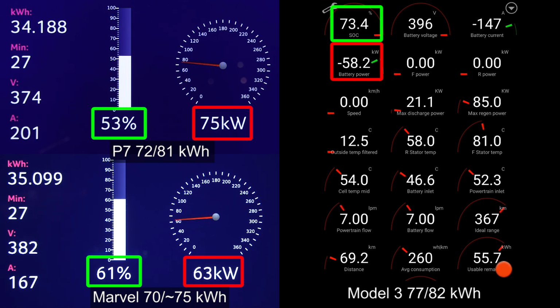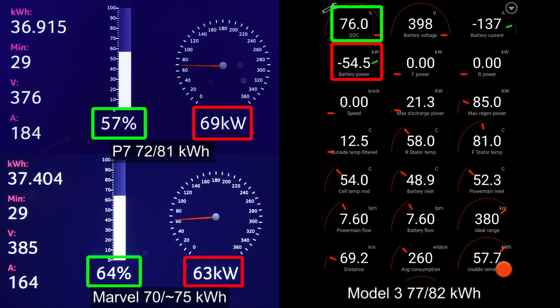But okay, Marvel, I don't remember how Marvel is. Okay, Marvel starts throttling now, but I don't remember how it was with the P7. The P7, at one point, is going to throttle. I think it was at 57%. Just pay attention to the P7 now. It's going to do a significant drop there, to 69 kilowatt.